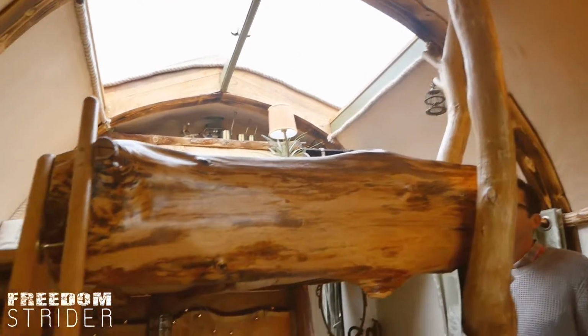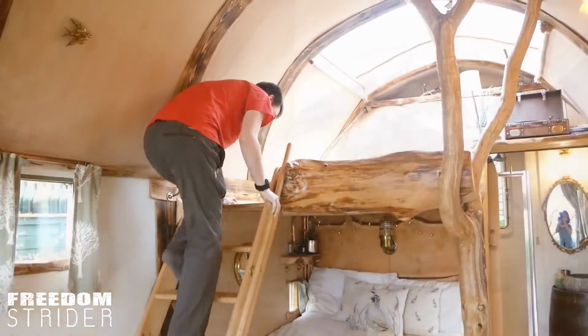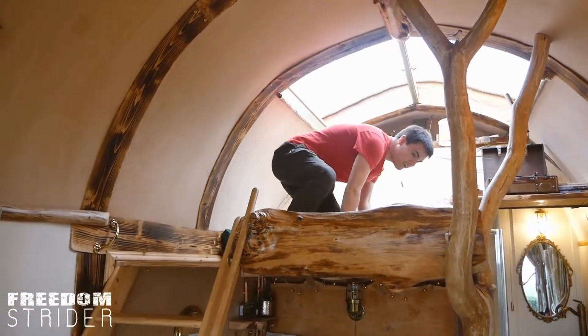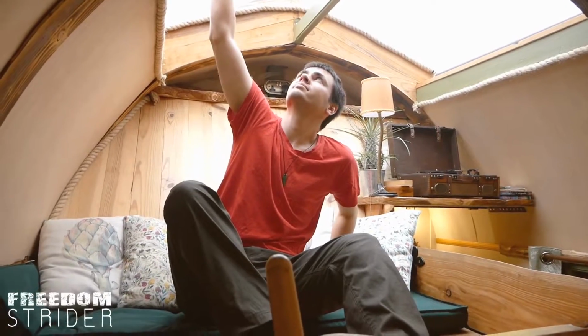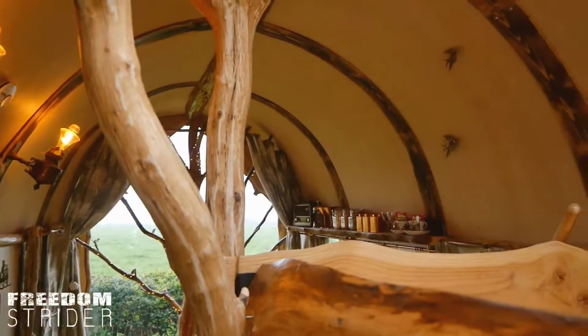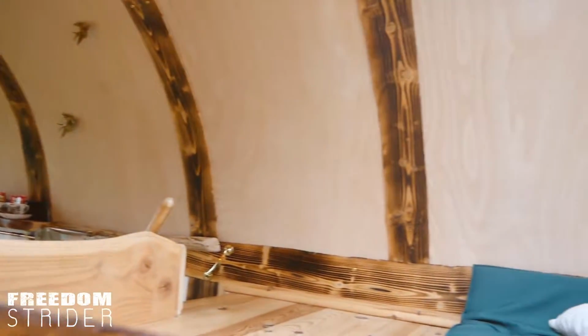It's like a living room loft. Can it go up? Yeah. It's sort of got nicknamed the Star Lounge. You've either got the roof above you, but it also gives you a really nice aspect on the big window. You can either walk around underneath it when you're downstairs, or when you're upstairs.